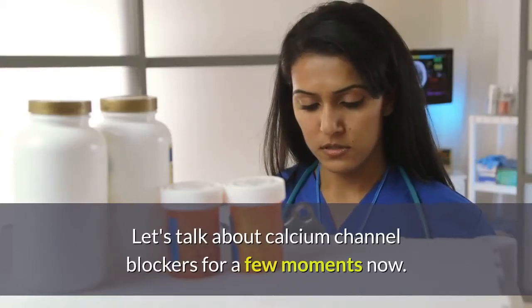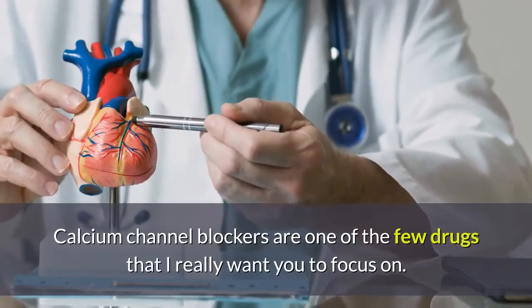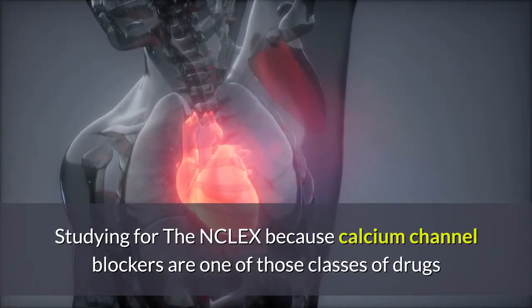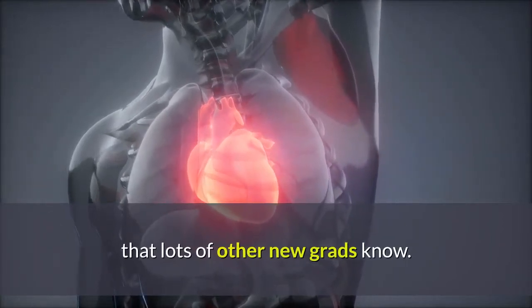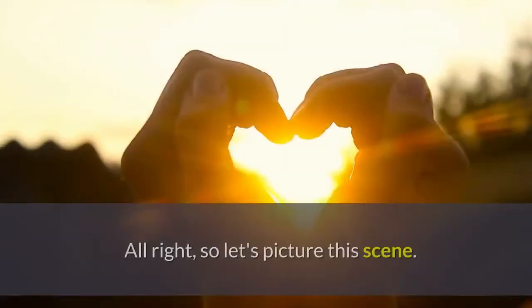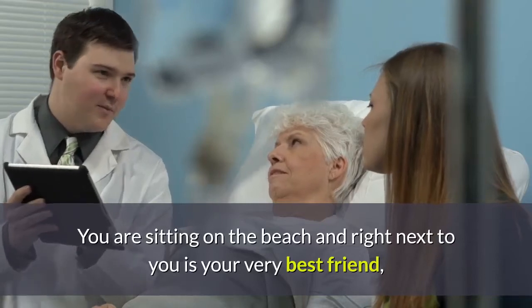Let's talk about calcium channel blockers for a few moments. Now, calcium channel blockers are one of the few drugs that I really want you to focus on studying for the NCLEX, because calcium channel blockers are one of those classes of drugs that lots of other new grads know. So like all other content on the NCLEX, if everyone else knows it, then you ought to know it also. All right? So let's picture this scene.